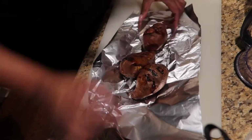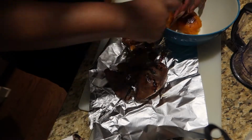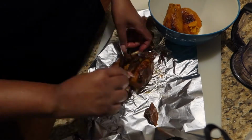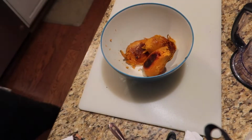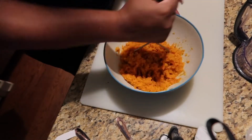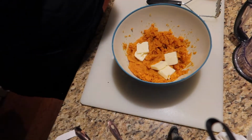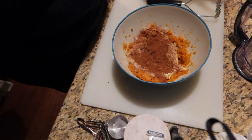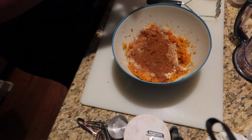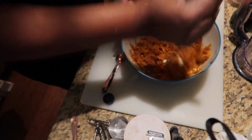All right, let's begin. Okay, so I'm going to take 3 of those small roasted potatoes and I'm going to just de-skin them and put them in a bowl and mash them up with a potato masher. I use small potatoes for this because you're less likely to get those threads, those fibers in sweet potatoes. So use smaller ones. Then I'm gonna put some butter, salt, a little bit of sugar, a little bit of brown sugar, cinnamon, nutmeg, and powdered ginger, along with some vanilla essence. Then I'm just gonna mix that all up together.